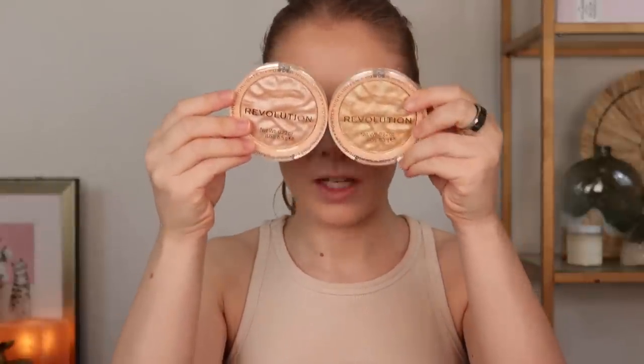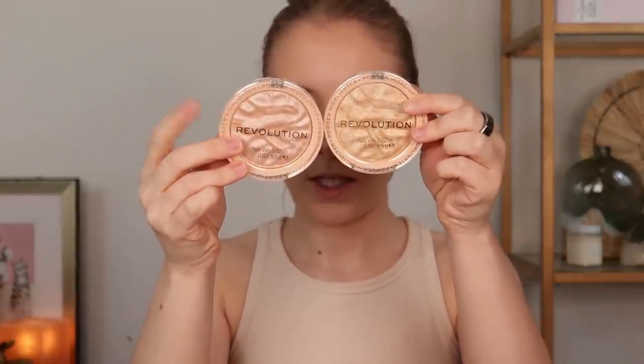So that leaves me with these two, which I have not used yet. We have the shades Raise the Bar and Just My Type. I'm thinking I want to try out Just My Type. That's this one here. It's a little bit more pinky, cool. Yeah, let's try out Just My Type. I think I'll probably go ahead and leave Raise the Bar unopened as well and just pass that on too.